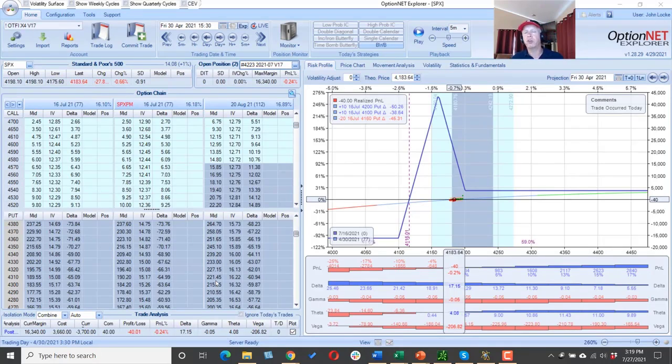We highly recommend not watching the marketplace when this trade is going on and picking a checkpoint time. We prefer around 3:30 in the afternoon Eastern, which is about half an hour to an hour before market close, for a checkpoint time. And you just come in, you take a look at where the asset price is relative to where your adjustment points are in the strategy, and you make a decision on whether to make an adjustment or not.